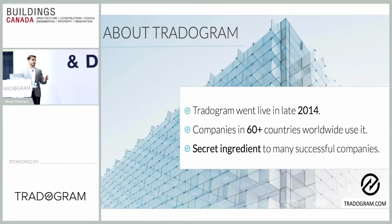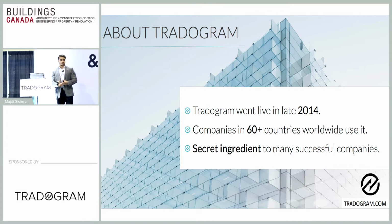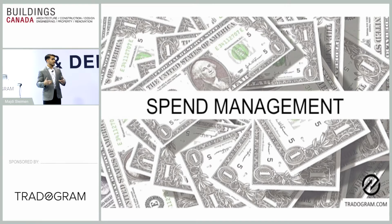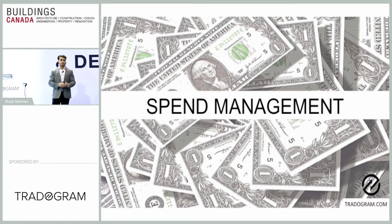So this presentation is going to be a little bit different than any other presentation that you might have attended today, just because it's not really primarily focused on construction, but rather about any industry really can use the software. So I'm going to be talking about spend management. Spend management is basically any money that's leaving the company to procure things. So whether you're buying components to create an end product and sell it, or you're buying a product for resale. Anything that you buy as products and services to run your business, to run your company, is part of spend management, which also includes your procurement process.